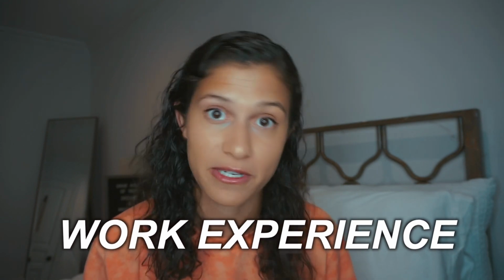Before I talk about what exactly to put in these sections, I'm going to talk about the third section, which is obviously previous job experience. Put every job that you've had, even if you think it might not apply for this. They just want to know that you have work experience under your belt and that you are reliable and a good person to have on their team.